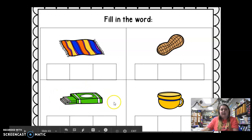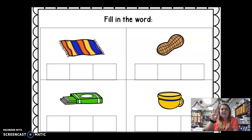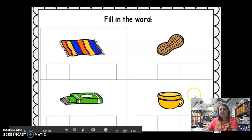What is this a picture of? Gum. Do you like to chew gum? All right, here we go. Let's sound it out. Gum. What's our first sound? G. Good job. What is our second sound? What says U? Good job. What's our third sound? What says N? G-U-M spells gum.